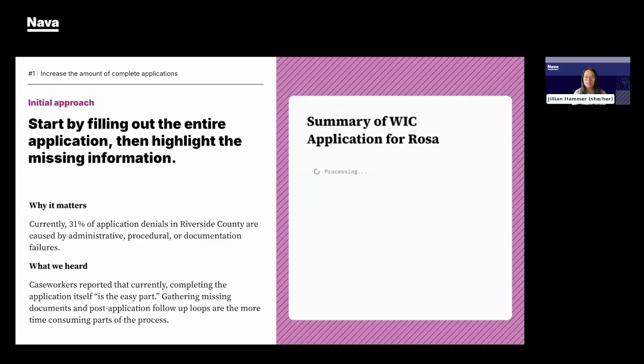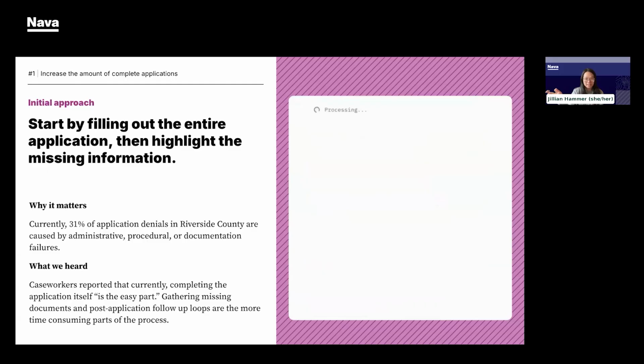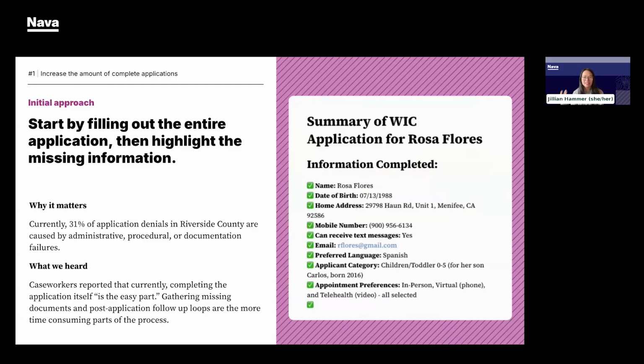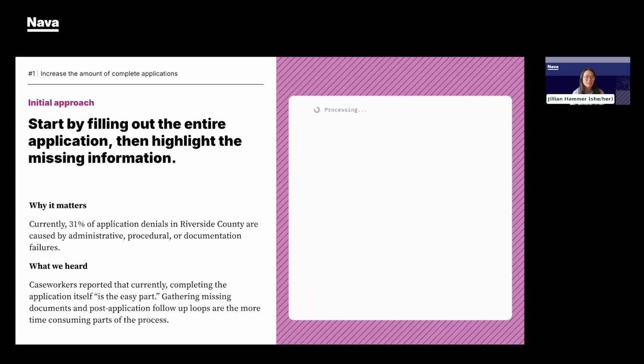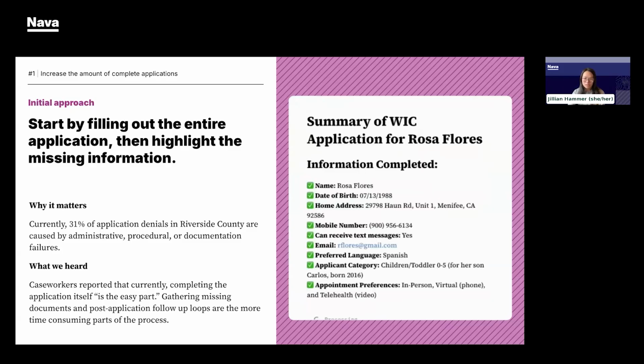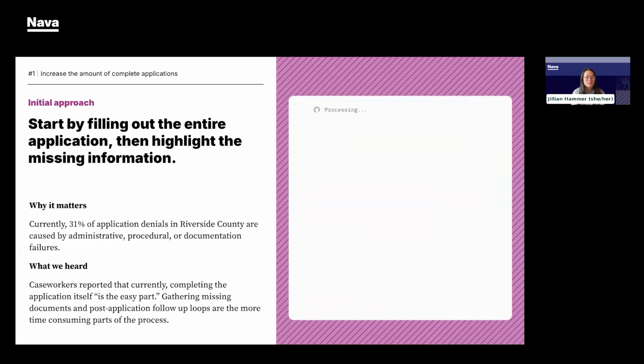And what we heard in testing with Anaí and others is that the most time-consuming part of the process is not actually filling out the form. It's actually tracking down all of those missing documents, because clients might have to go home or call someone to try and track down a pay stub or a bill and then come back on a separate visit. So in reality, this initial flow that we had mocked up meant that caseworkers wouldn't find out what clients were missing until the very end of the flow. So that could block them from submitting.